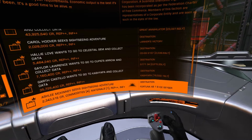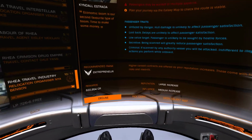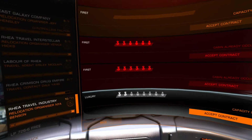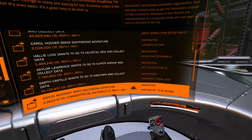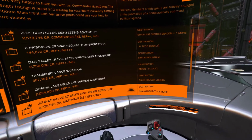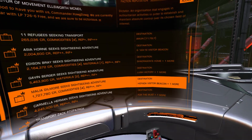I'm looking for more because I got a few more cabins. There's another criminal mastermind. Now this one didn't pay that good, but for this demonstration, I don't really care. So all I want to do is really fill it up with criminals. Why do I want to fill it up with criminals? Well, to prove to you that it is possible to get into a station without being scanned.